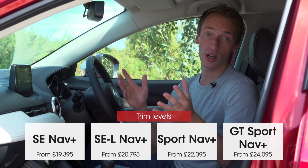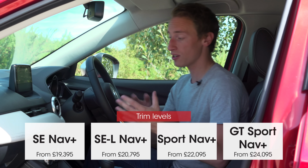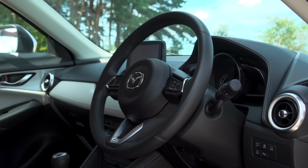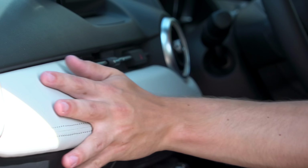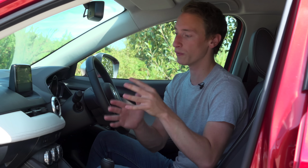No matter what trim you go for, you get a nice, smartly designed interior in the CX-3. To look at, it's a bit more exciting than the proficient but bland alternatives in the Volkswagen T-Cross and the Seat Arona. And also, the mix of materials used on the dash is really nice as well, especially in this range-topping model that we've got here.